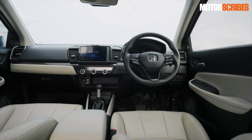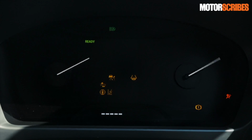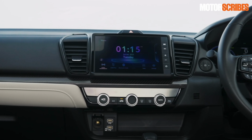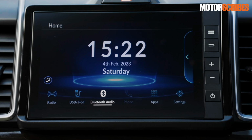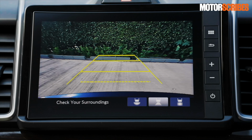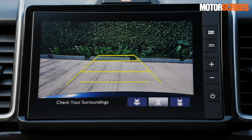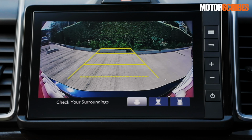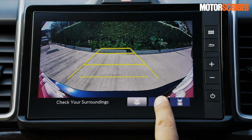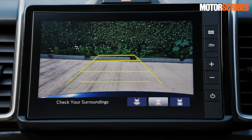Key features on the cabin include a really nicely laid out dash. You get a 7-inch high-definition driver information display. There's an 8-inch touchscreen infotainment system, and that also features a better rear view camera. There were a lot of complaints about the older City having a very low resolution camera, but that has been sorted out with this upgrade, and now what you get is a rather nice HD resolution camera, which does its bit to ensure that when you're backing out of tight spots, it's rather easy.